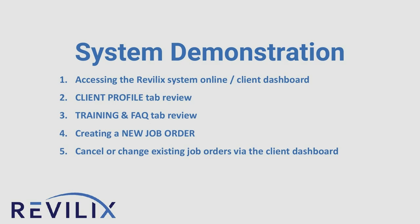Now, our system demo is going to consist of a few things. Number 1, accessing our online system and what we call the client dashboard, which is sort of your air traffic control screen for any and everything you'll do inside our system. We'll take a look at the client profile, which is where you'll have your demographic information, name, firm name, contact info, all set up. We'll take a look at the training and FAQ tab. We'll take a look at how to create a new job order and the process for doing that. And then, of course, in the back end, if something ever changed or canceled, you can do that inside of our tool as well, and I'll show you how to do that too. So let's take a look, and we will flip screens here to the Revilix system.